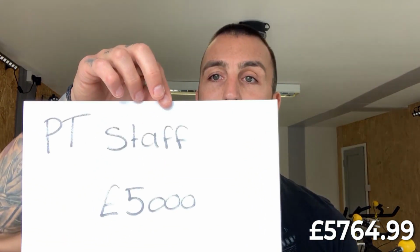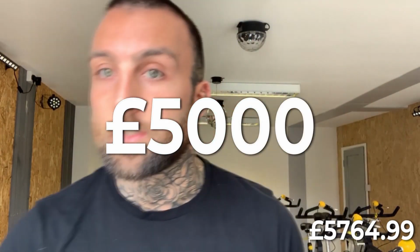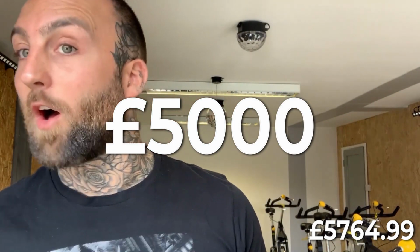Then we have to pay well to have good staff. This is roughly about what we pay our personal trainers on a monthly basis, just in the one gym. We pay them pretty well, I believe, better than most places in the Warwickshire area, plus we find all their clients for them. That's how my business model works.